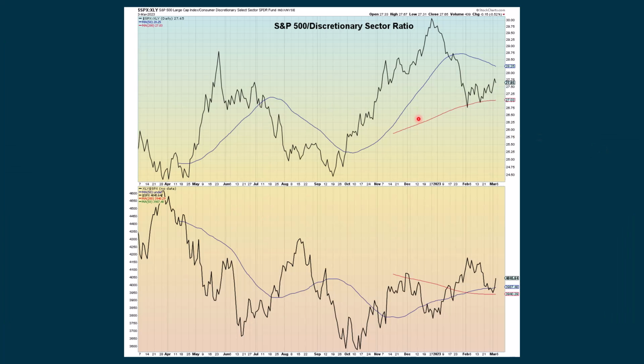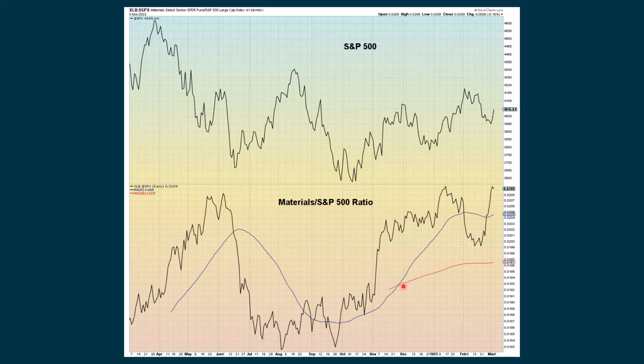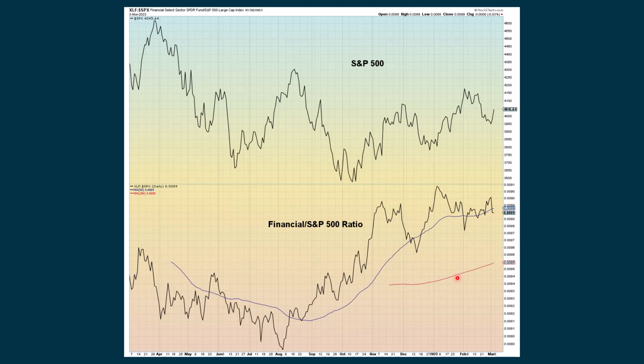Here's looking at the S&P 500 against discretionary, the things that make life fun. This measures S&P against discretionary, how the S&P has been outperforming. Then on the bottom, it shows how discretionary has been underperforming, but we're seeing a recent golden cross in this ratio. The energy sector still continues to be strong overall when compared to the S&P. Materials also in an overall uptrend. Financials also in an uptrend.